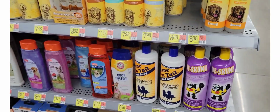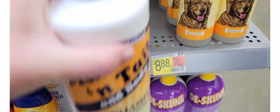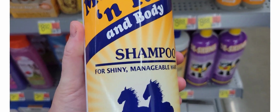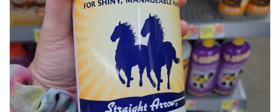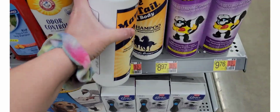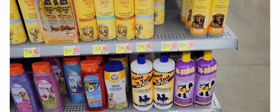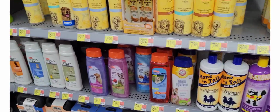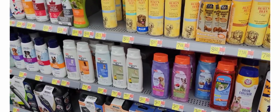Look, there's that Tellamine we used to all wash our hair with back in the 80s. Used to have to go to the Farm Bureau to get it. Oh, Mane 'n Tail, my bad. Mane 'n Tail. Shampoo for shiny, manageable hair. We all love that. For horses, but we washed our hair with it back in the 80s. Real good for taking all that Aquanet out. The hairspray, right? Yeah. I'm wearing hairspray. I don't want any, but yeah, I'm wearing hairspray right now.